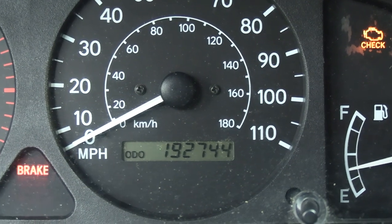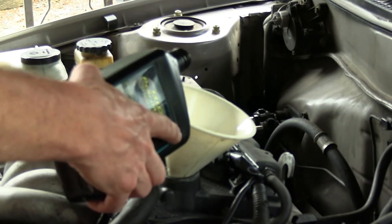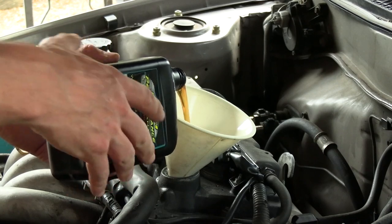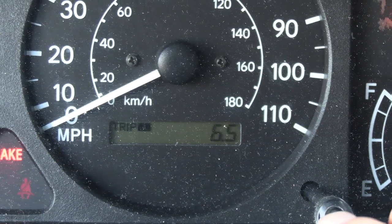Okay, let's recap. At 192,744 miles, we began this experiment by topping off with high-performance lubricants passenger car engine oil. After that, every time we reached the bottom dot on the dipstick, we topped off again with HPL oil. The car now has 195,490 miles on it, which means we've driven 2,746 miles with the HPL engine oil at some level in the car.